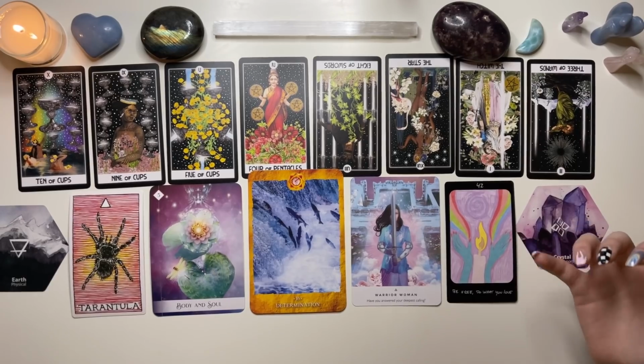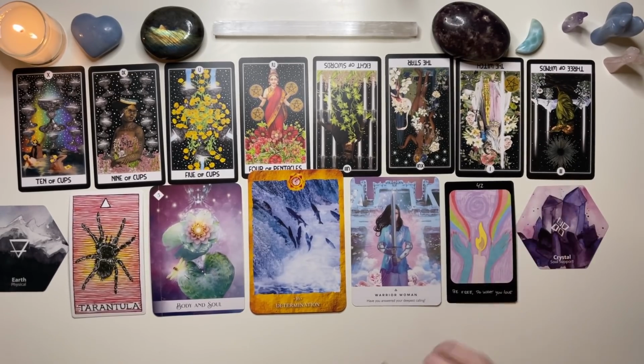And I feel like Spirit is asking you to pay attention to any things in your environment that are maybe weighing you down. Maybe it's time to clear out some clutter or something like that. But I'm gonna get channeled messages from your guides now and see what else they want you to know.